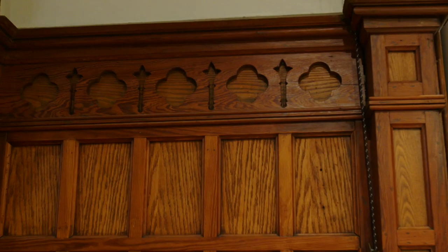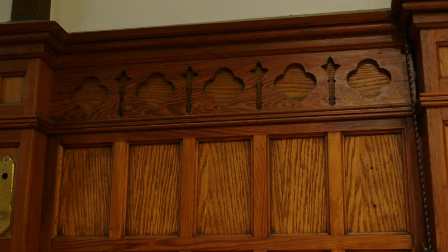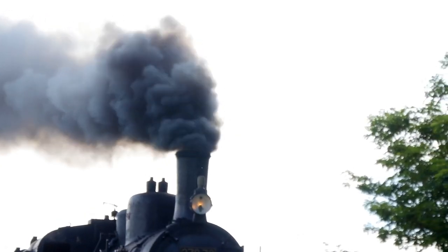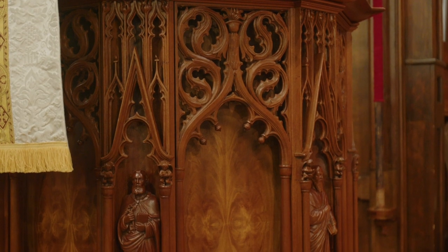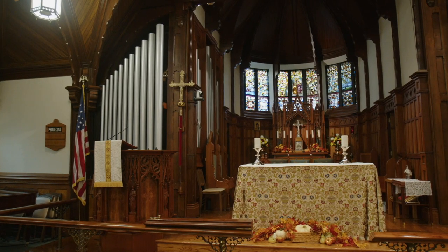It's cedar, it is yellow pine, and it's interesting because yellow pine was only found down south, and who owned all the shipping and freight from down south? William Vanderbilt. So the pine came up from down south on his trains or boats. The pulpit and the high altar are mahogany, and they're highly carved and quite beautiful.